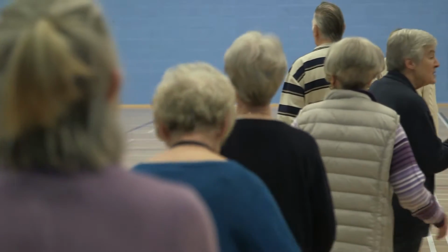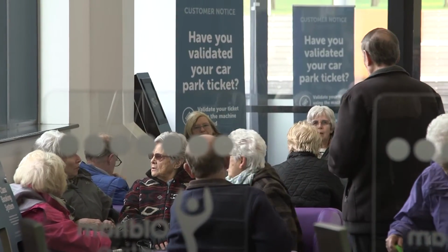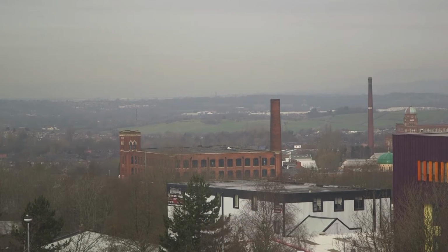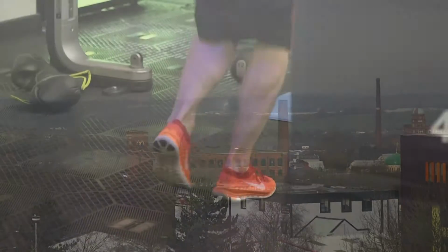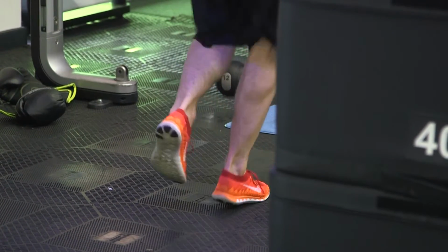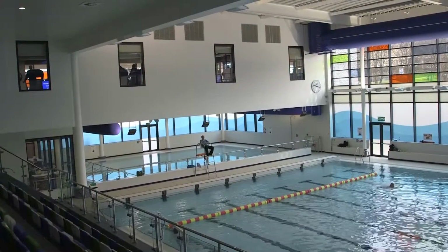Working with Wilmot Dixon, who are an Oldham-based company, we were able to make sure that we maximise the opportunities for apprenticeships, for training, for new jobs, and making sure that the capital investment that the council were putting into the project could be recycled back into local businesses. We had an agreement with Wilmot Dixon through the construction charter that they would adhere to 50% of the construction value being spent in the borough. Wilmot Dixon were able to surpass the 50% threshold.